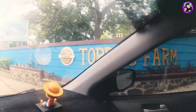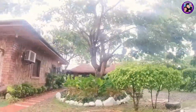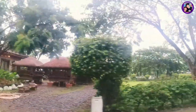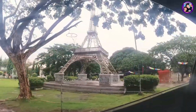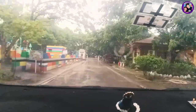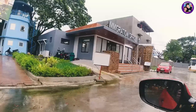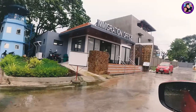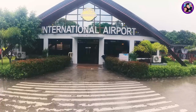Happiest place in Cavite, the Torres Farm. It's been raining since we arrived here because of the typhoon Aden. There are so many attractions that you can see here from around the world. If you are going here on a day tour and swimming, you should first go to the international airport.